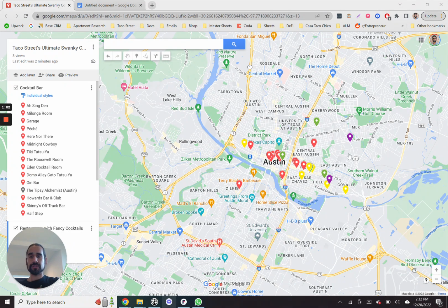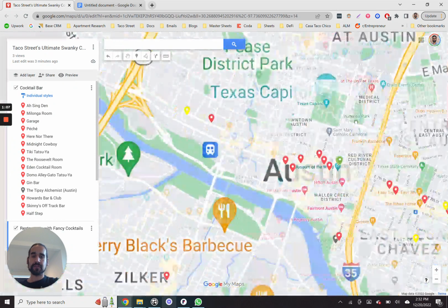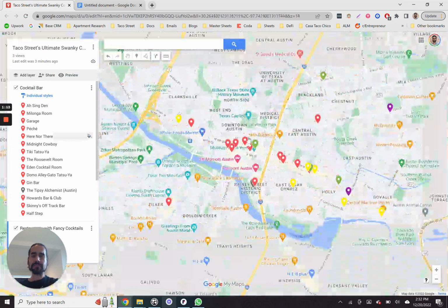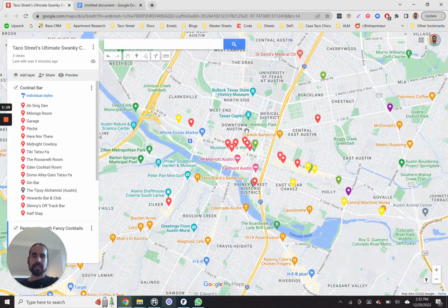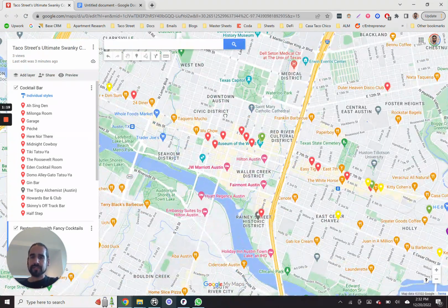So this guide is going to take you through everything I know about where to drink and where to hang out. I'm going to start in downtown here on this Google map, and I'm going to share this Google map somewhere in the video link. So the downtown has a few interesting places.